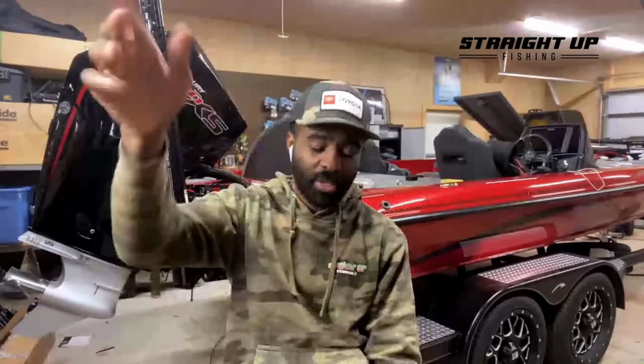Okay, so let's talk about the pros. We'll start with the aluminum boat. That was my first boat. I had a 12-foot aluminum boat. With an aluminum boat, you can feel safe leaving it outside. It's more durable, so it can take the elements a little bit better than a glass boat.